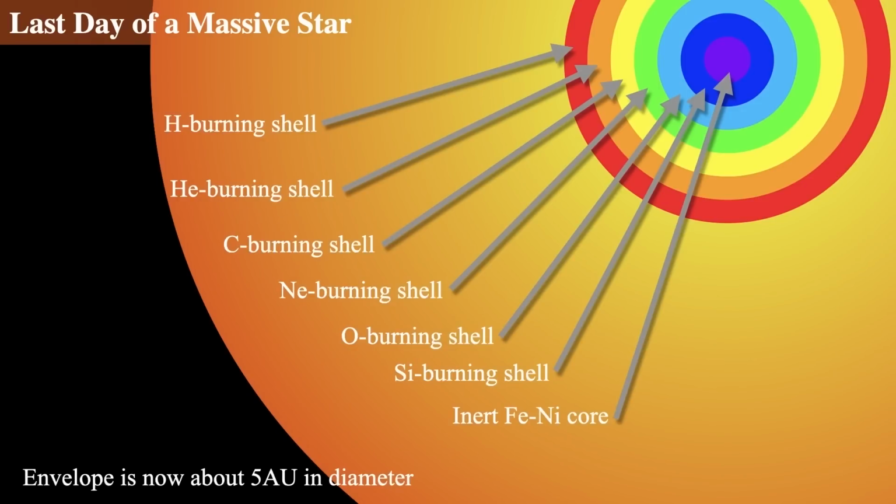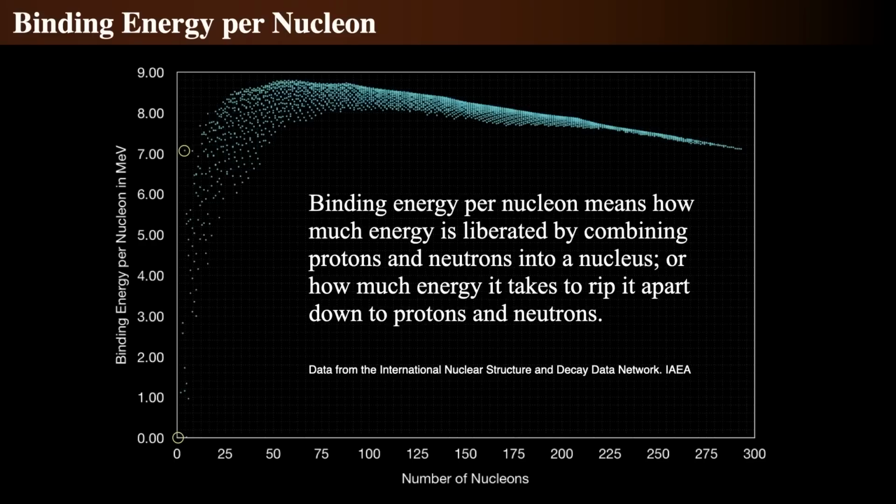So at the end of this day, there's all this shell burning, and burning again here means fusion. Hydrogen fusion, helium fusion, carbon, neon, oxygen, silicon, and fusion all the way down into the core. The exterior of the star is now extraordinarily massive. It's a red supergiant or a red giant or maybe even a blue supergiant, but it's definitely a supergiant star. The size of the star has expanded out to about 5 astronomical units, or almost the orbit of Jupiter or larger. But the core is extraordinarily compact, and that's where all the action is. The outer envelope is primarily hydrogen and helium, but there's practically no mixing between the outer envelope and the inner core.